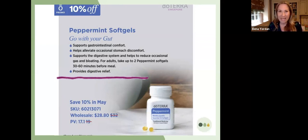You know how everyone has an issue, whether it's digestion or respiratory or maybe skin. Mine tends not to be my digestion, but if it were, I would take this all the time. Teresa says, my husband got food poisoning, and these plus Terrazyme saved him. That's good to know for all of you who are beginning to eat out in restaurants again, because some of us are just getting out of our house for the first time after a long, long time. Make sure you have your peppermint soft gels.